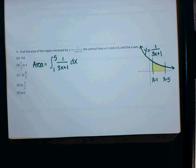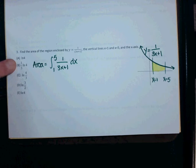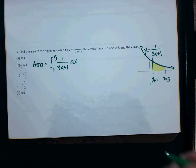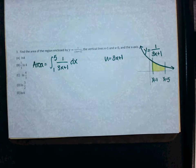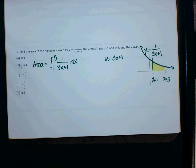Now, if I want to integrate that, we're going to actually do it all the way. We have answers here. What method will we need to use? Okay, good. So what's my u going to be? 3x plus 1. Okay, so I want you to see if you can finish that. I know it's been a week. Okay, you're going to take the derivative, solve for dx.